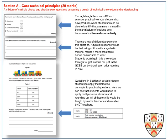So section A, core technical principles, is worth 20 marks out of a possible 100. This is a mixture of multiple choice and short answered questions. You can see on the slide on the left, the first example is simply a multiple choice question. So the question is, aluminium is used in the manufacture of cooking pots because it has which property? You simply tick A, B, C or D. The answer is thermal conductivity. And students, through design technology and science, and by doing practical work and even looking at how products work, would be able to identify that aluminium is used in the manufacture of cooking pots because of its thermal conductivity.